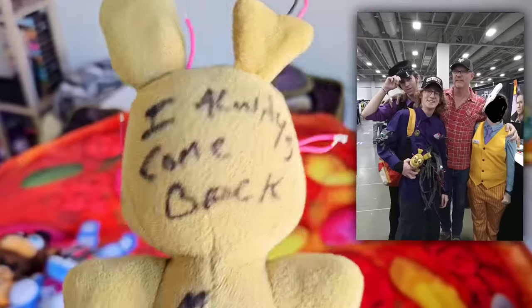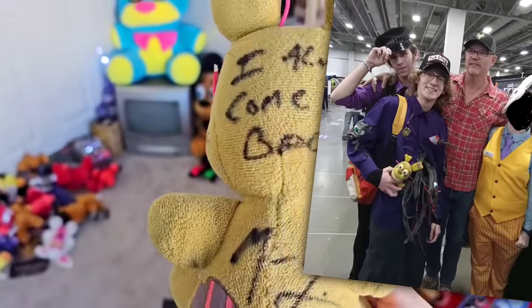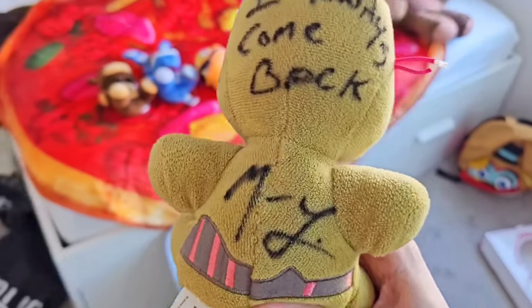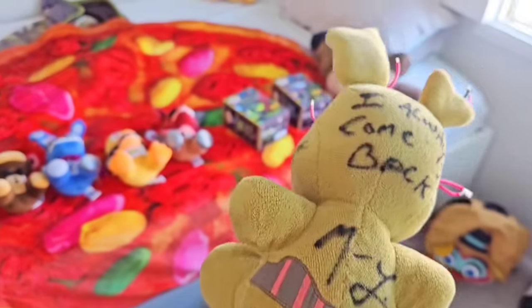It was absolutely incredible to meet him. I love meeting him. I'll put a little photo of me meeting him on screen. He was so cool to meet. This is why the mystery box is almost so expensive, because of how valuable and rare this plush was, and also just meeting him was incredible.